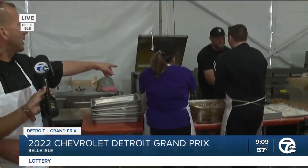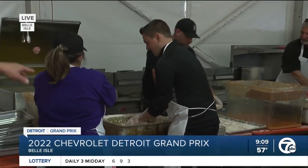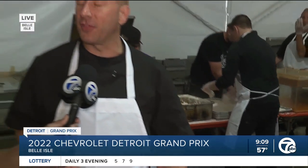As you can see, our crew behind us, they're working all the chicken here. It's coming out of the buttermilk, going into the flour. It's getting fried fresh to order. So today we'll be serving probably about 5,000 of these Nashville chicken sandwiches.